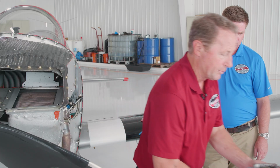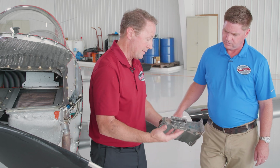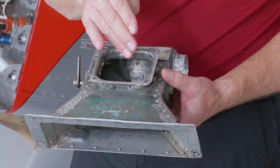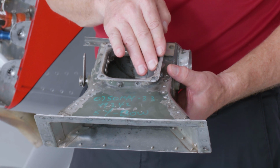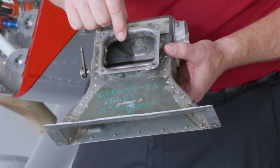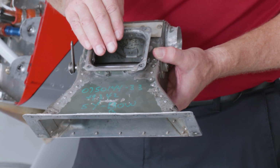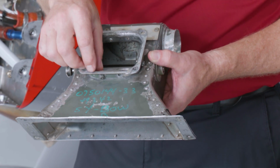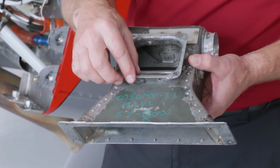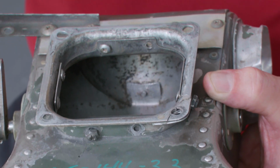Now, another type of field repair that we also don't want to see in these boxes that can also be hazardous is replacing the rivets to do a field repair with some type of screw, nut, or bolt like we see here. The problem you find whenever you have loose rivets or you put these type of screws in here, they can come loose through vibration over time and go up through the carburetor and into your engine as FOD, and that would be very damaging to your engine.